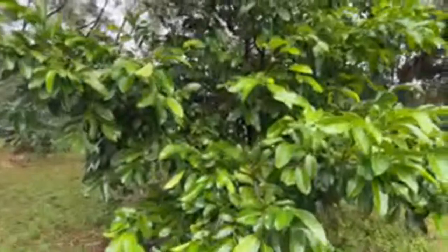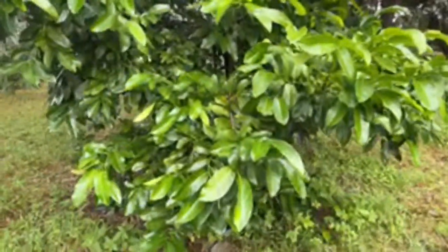This took a long time to flower, maybe 12 years from seed, 10, 12 years, yeah, because it died back and I didn't take good care of it. And then it did flower and they were only male flowers. There was no female flowers, only male.